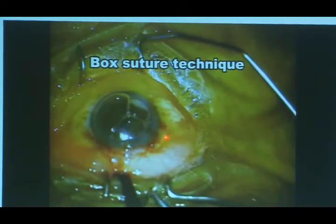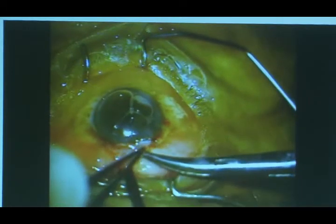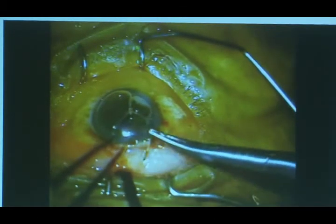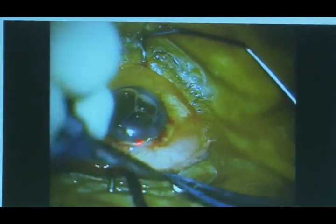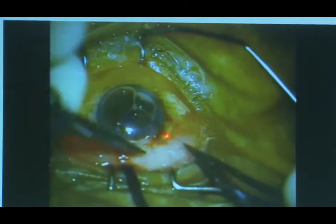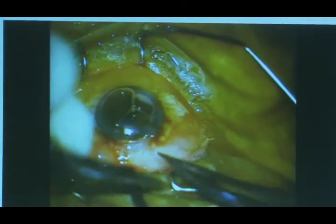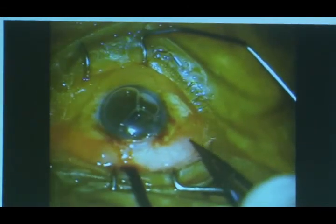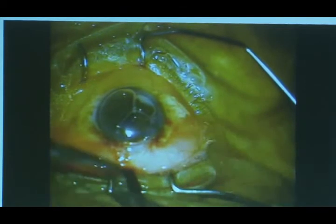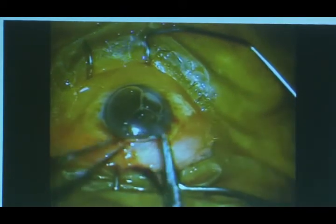So the other thing that I have seen is that despite meticulous care of the conjunctival suture at the two ends, sometimes there is leakage from this conjunctival edge. So this box suture technique is very helpful. So you pass a bite through this clear cornea superiorly, come out through this conjunctiva, then through the other end, and tie a knot in such a way that the knot slips beneath the conjunctival edge. So it does not cause much irritation post-operatively. If it does, you can remove this suture later after a month or so.